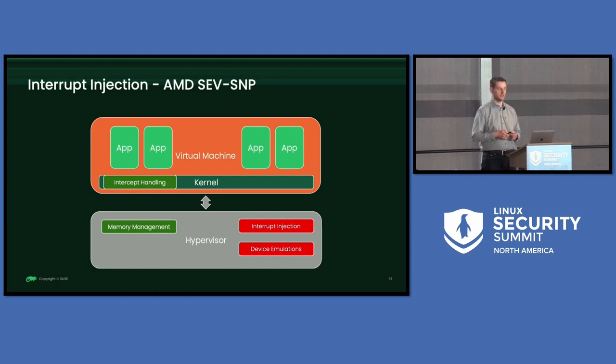But this is something that can be taken care of in software. The issue here is that it's not only done with injection, but there's also the point of interrupt delivery. And the interrupt delivery has to happen inside the guest kernel now. So all the interrupt delivery logic that usually lived in the hypervisor is now moved to the guest context. So the guest kernel has to decide itself when it is ready to deliver an interrupt.